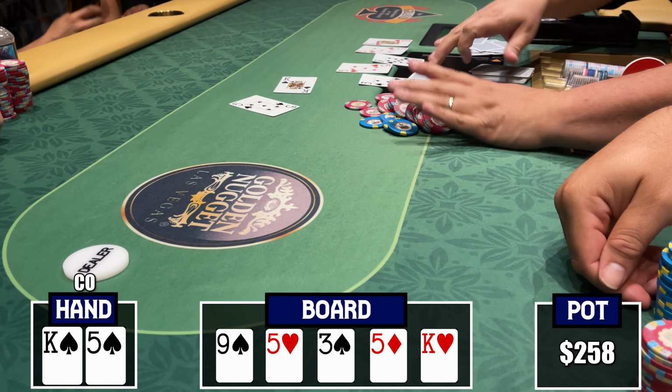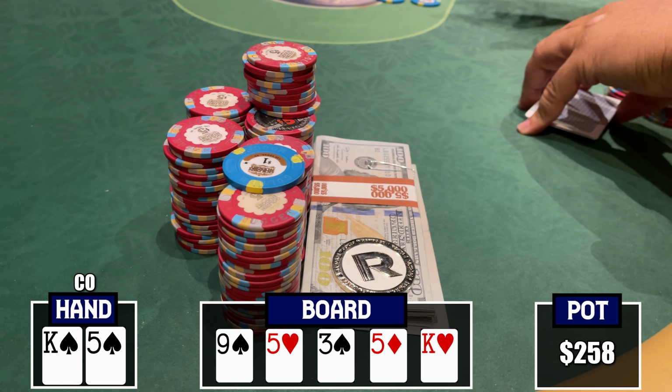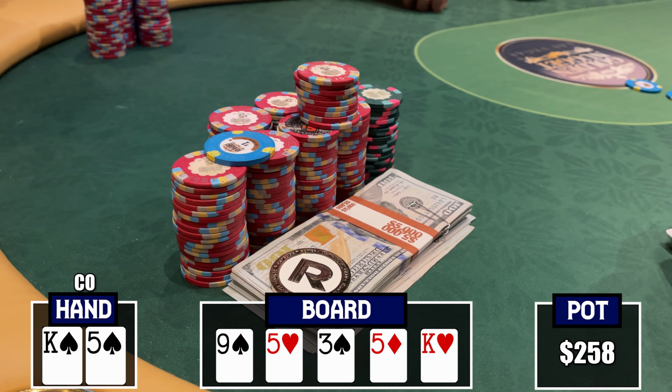After winning this one, one of my buddies joins the table. He adds on $5,000 in his stack, and 1-2 action, baby. Add on another $5,000 in cash. We're in for $6,000 total.